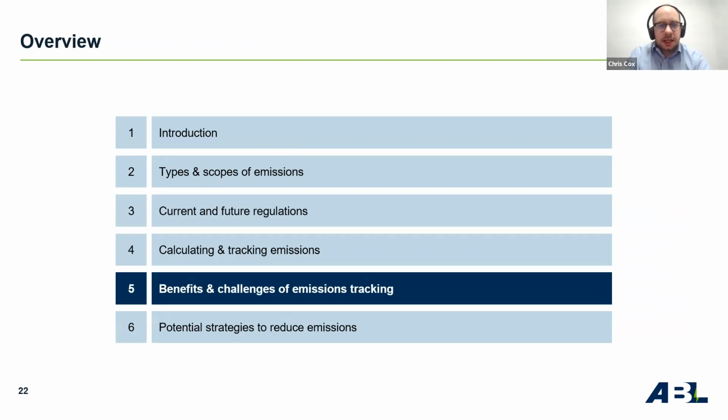So that's the exercise we underwent with Shoreham. What were the difficult parts of this, and what were the benefits that Shoreham got out of this, and why should technology be used by ports and other shipping companies to aid them in their emissions tracking?